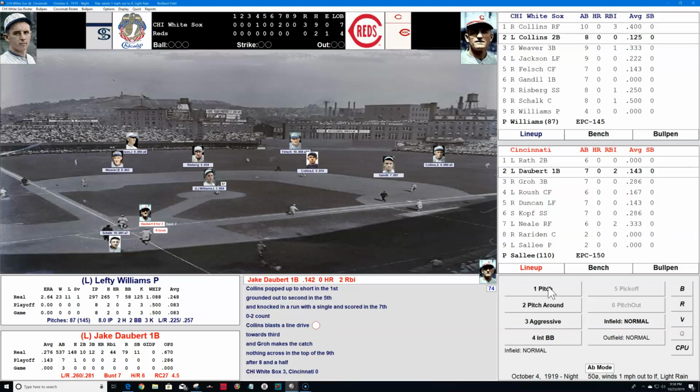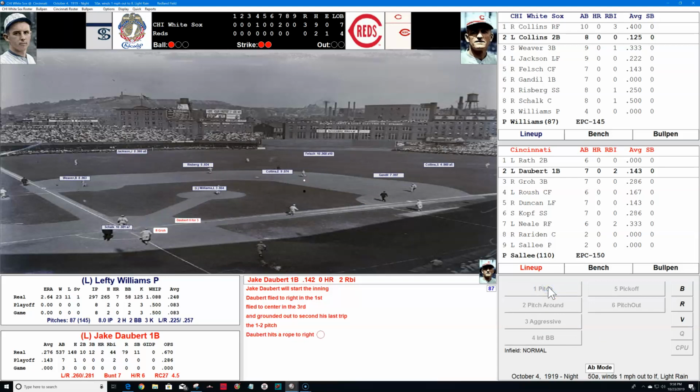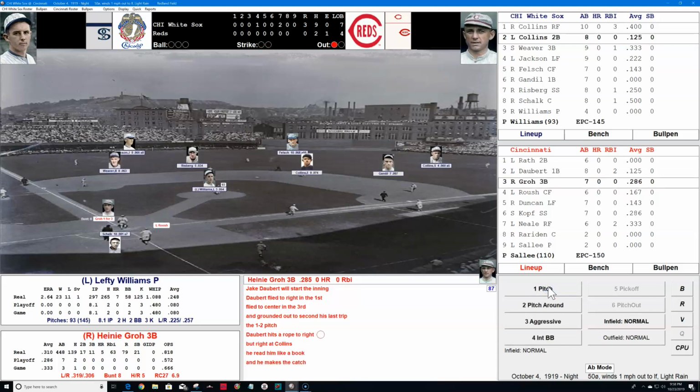3-0 White Sox. Jake Daubert leads off for the Reds. Lefty Williams says he wants to finish this game out. Kid Gleason agrees with him. Here's the pitch to Daubert. He hits a rope to right, and that is right at Collins. He read him like a book and then closed the chapter to make the catch. 1 out. Nice play by Collins.